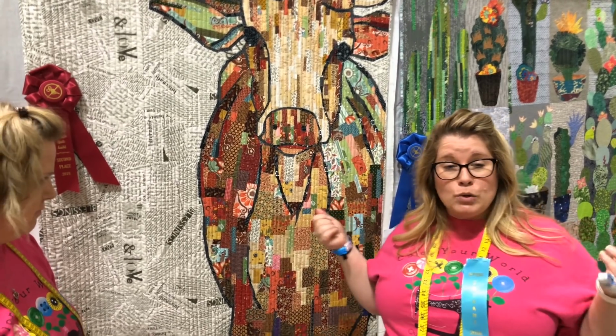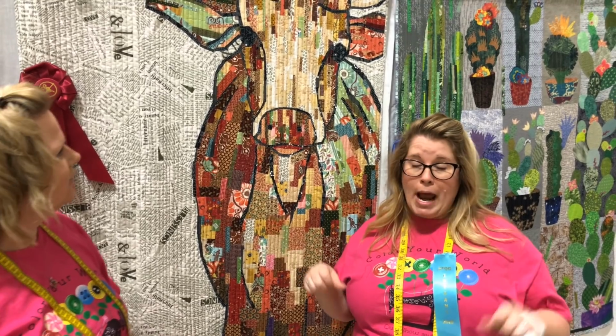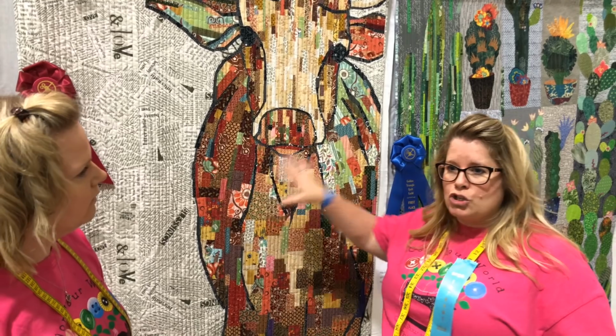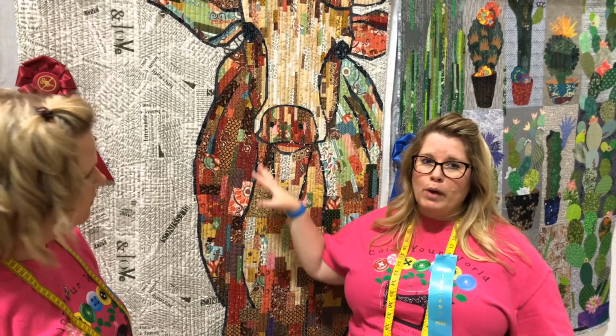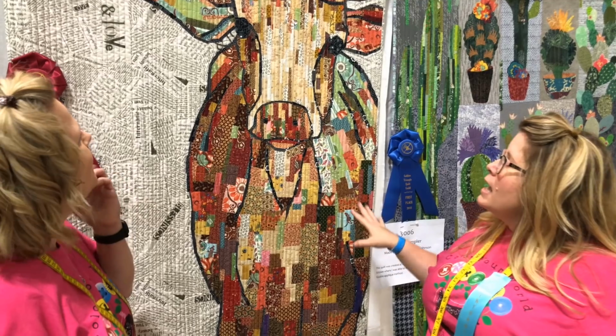So I pulled out my 2.5-inch scrap bag, where I keep Ziploc bags of 2.5-inch scraps. What's neat about this is it is literally a history of all the quilts I've made for like 15 years. That's cool. I need to sit down and go through and write which one came from what. There's like 20 different quilts I've made in this quilt.